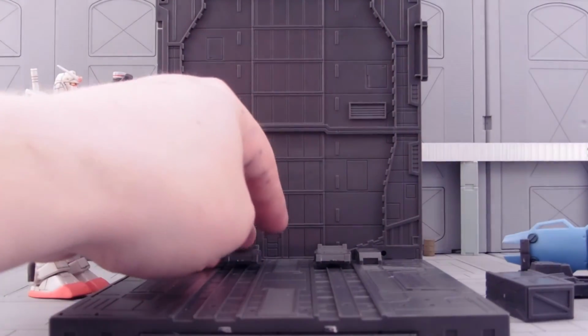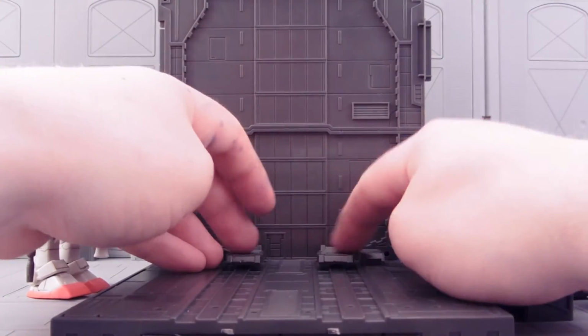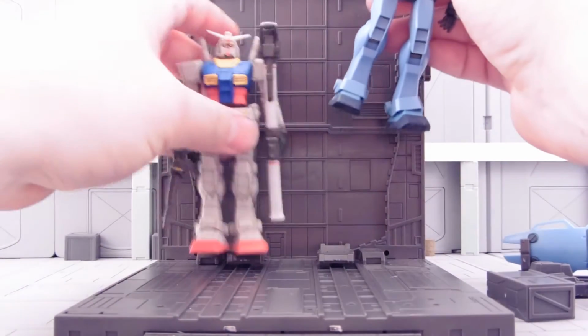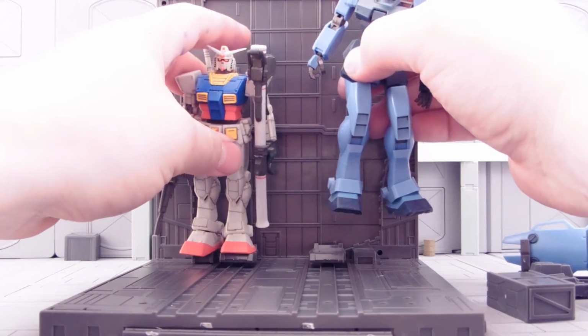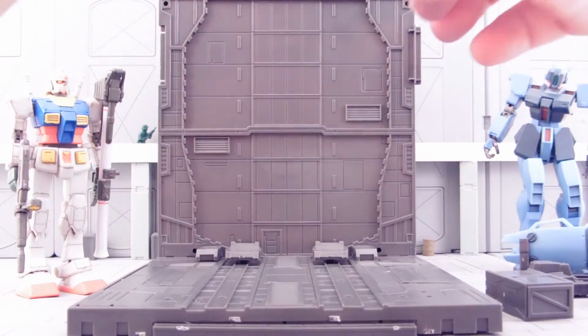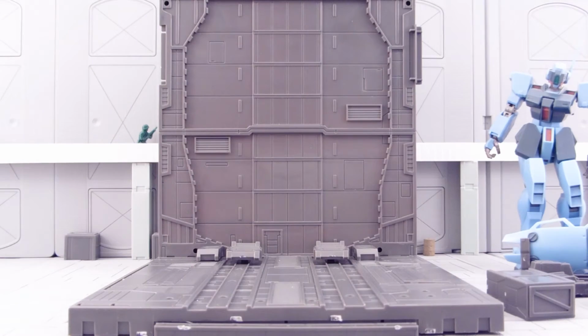Now, numbers 4, 5, and 6 each have different launch feet things, so it varies on what size your feet are, and some of them are a little small and some of them are a little big. It's just kind of a generic way of doing things, but it's really nice.